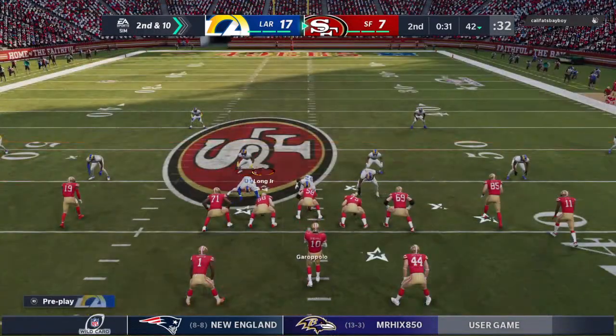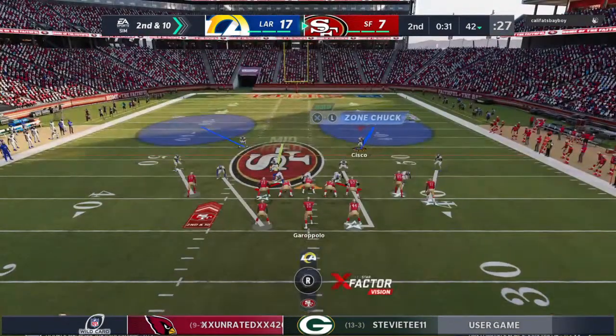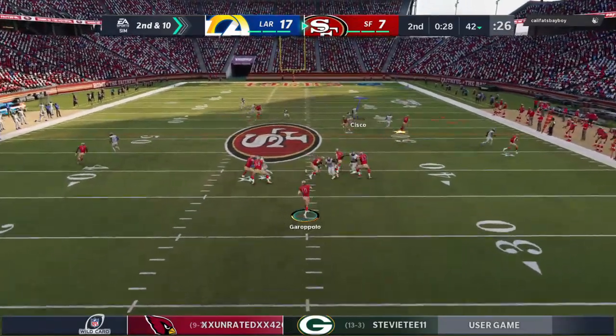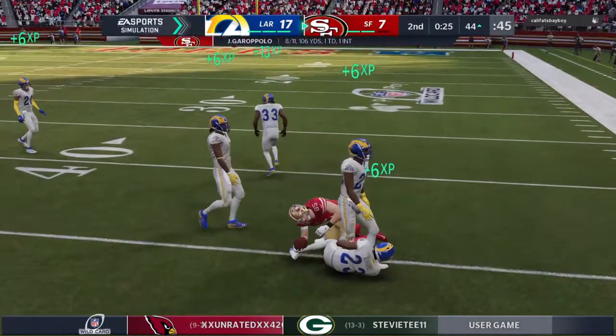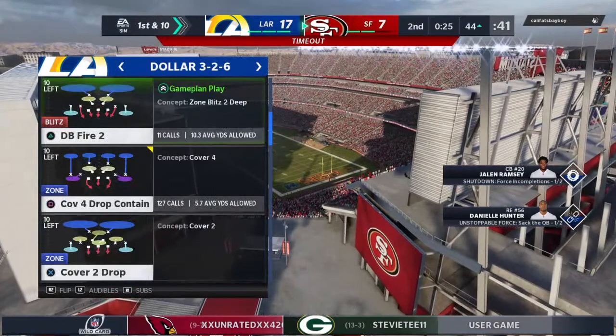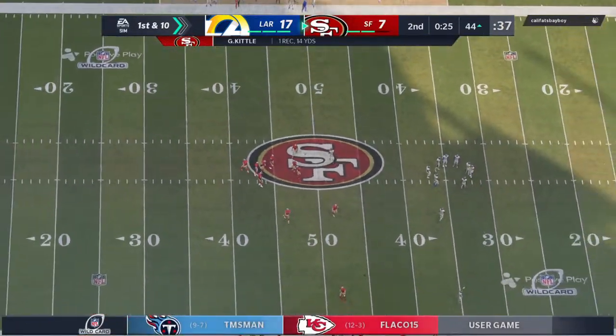Ball on the 42 as they come up 2nd and 10. Working from the gun, Garoppolo. Oh, he got position on him, and he pulls it in. The 49ers now going to use the first of their timeouts as they'll stop it with 25 seconds to go here in the first half.